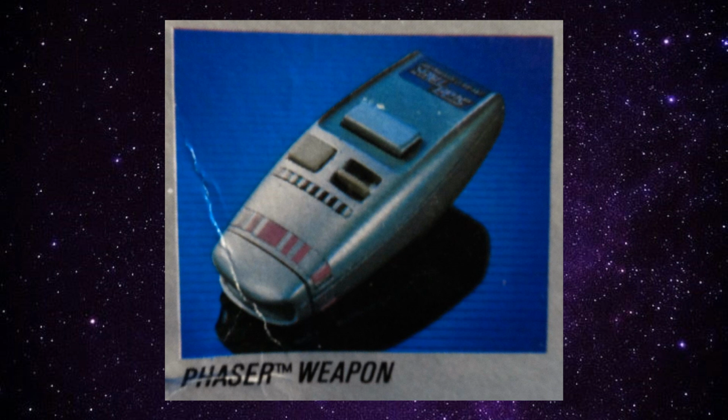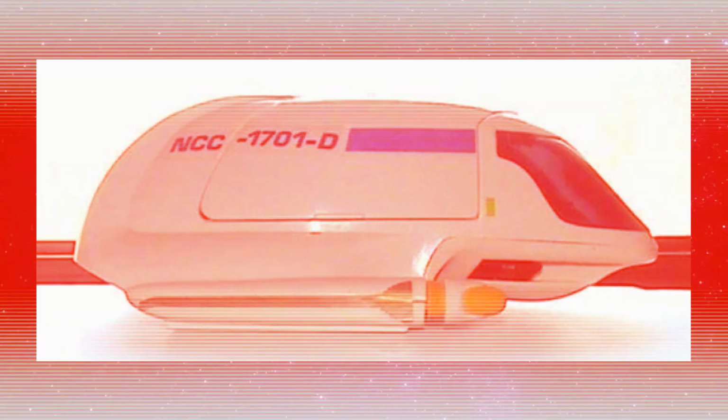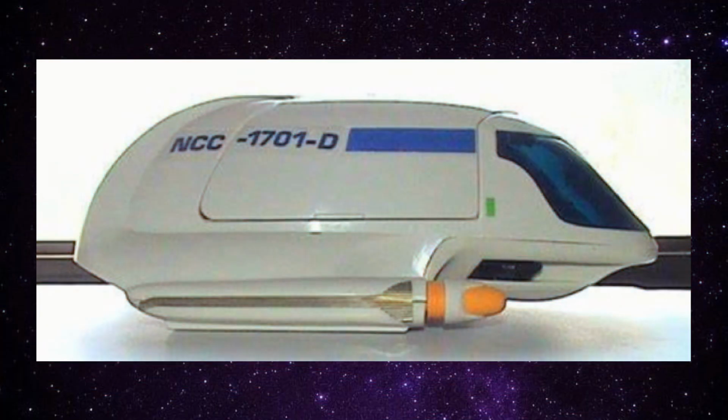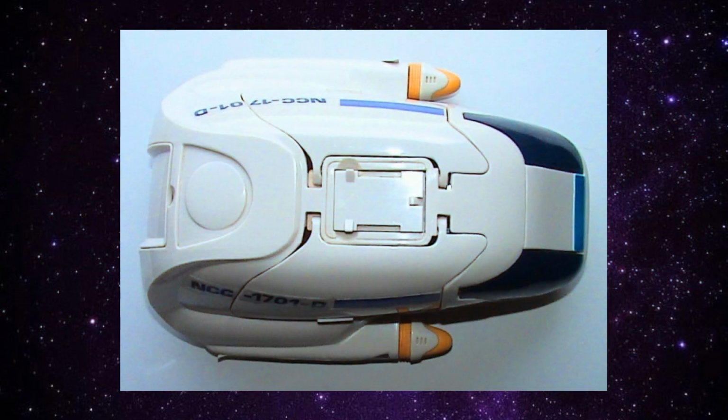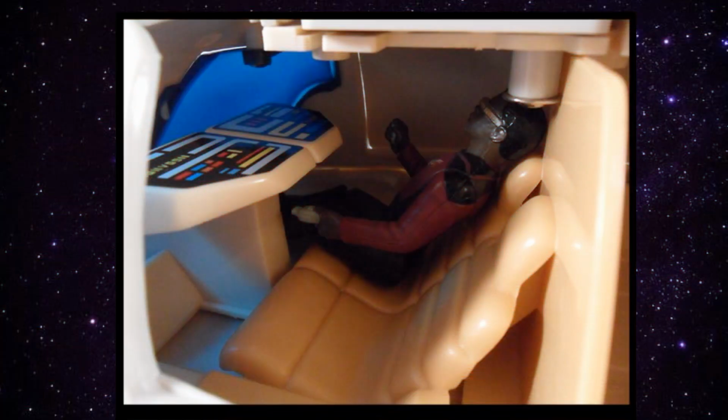They also had a shuttlecraft Galileo, which is kind of the uglier of the shuttle designs. But the shuttle toy itself is actually quite cool. You got a bunch of different panels and stuff there, as you can see from the top, and the big gull wing doors that slide up or fold up, I guess. The inside, you got a little bit of detail.